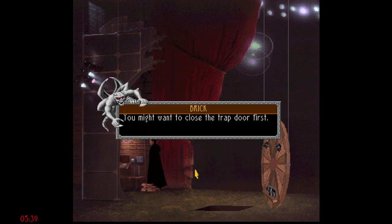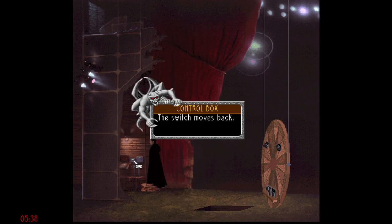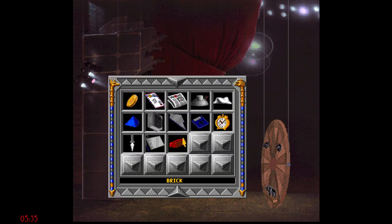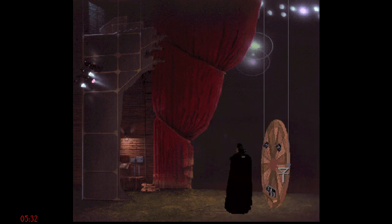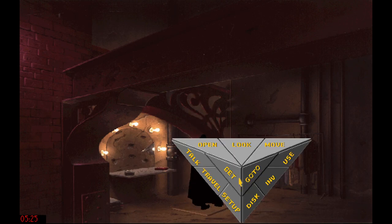Can I use brick? Okay, I guess I can, but I might want to close this first. For some reason, I don't actually know what I'm using the brick for. Use? Throwing the brick might be useful, but not from right here. All right, let's go over here. And use brick. Okay, I guess I see what that was. I was puzzled.